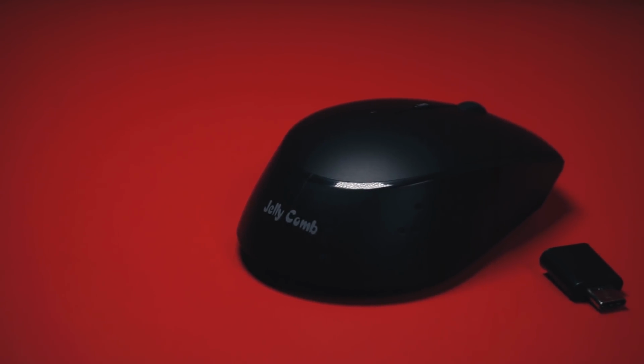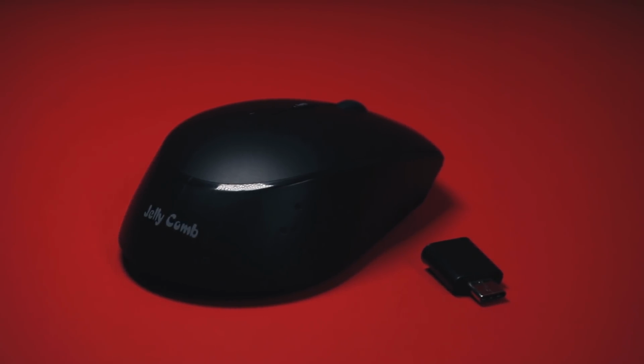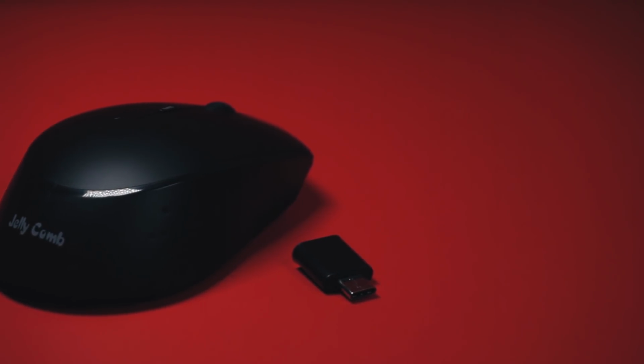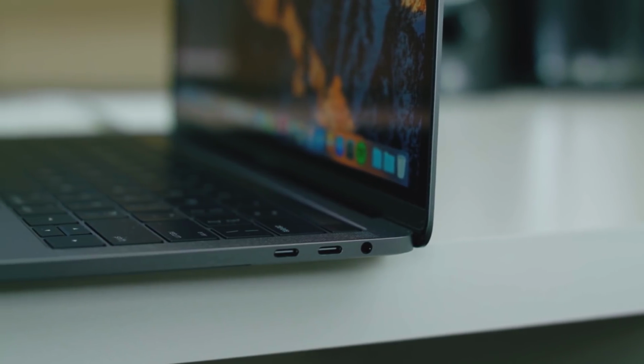Next up on the list, I have 2 different mice for you guys. Now first is the Jellycomb Type-C wireless mouse. Now, if you're not doing any competitive gaming and just looking to go fully wireless for productivity and casual gaming, you can't go wrong with this option. Like I said, it's USB Type-C, so even if you have the new MacBook that doesn't have full-size USB ports, this will still work for you.